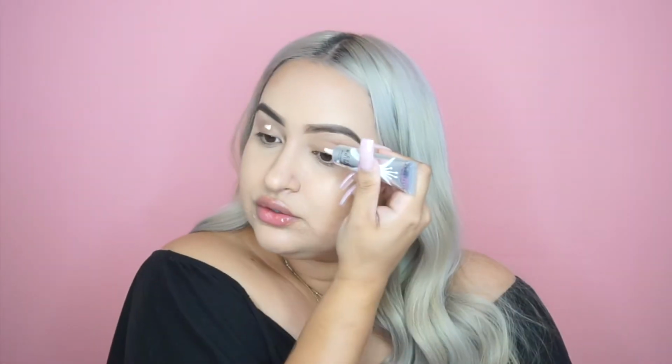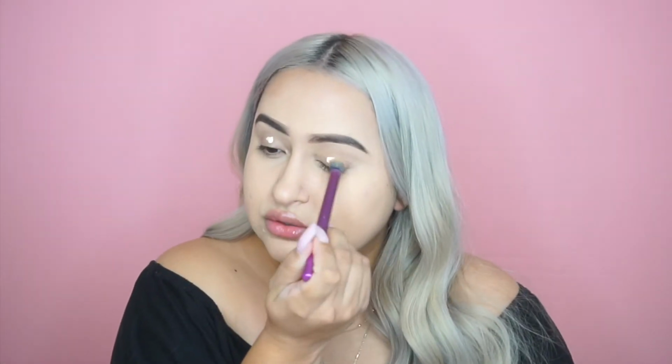Let's go ahead and get into the eyes already. I'm gonna go ahead and prime using the Anastasia Eye Primer. I've been really loving this primer. Just gonna put a little bit on the lids, and then I just blend it out with a concealer brush.